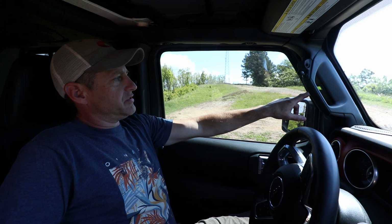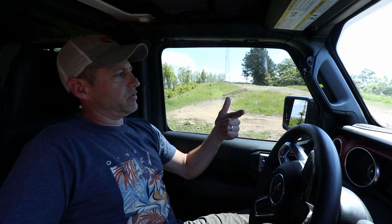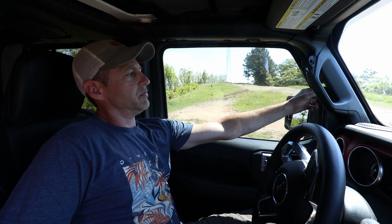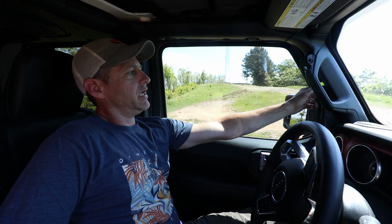So this is the G screen that goes with the battery, and it'll tell you your main battery voltage, and then it'll tell your auxiliary battery. And if you turn it on boost, let's say you run your batteries down, it will use both batteries to jump you off to start your vehicle.